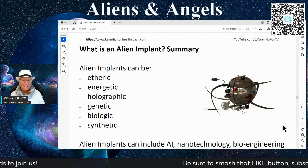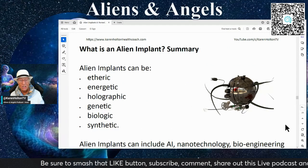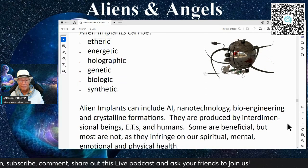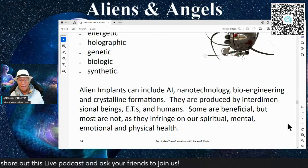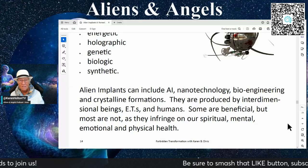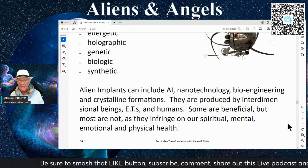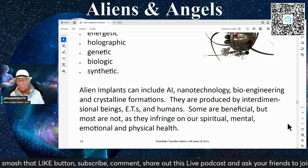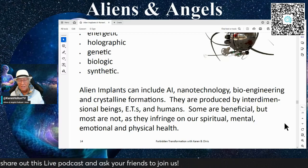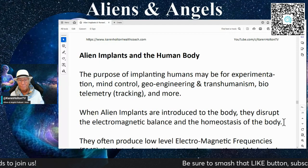So just as a summary, what is an alien implant? Alien implants can be etheric, energetic, holographic, genetic, biologic, and synthetic. Alien implants can include AI, nanotechnology, bioengineering, and crystalline formations. They are produced by interdimensional beings, ETs, and some humans. Some are beneficial, but most are not, as they infringe on our spiritual, mental, emotional, and physical health. I would add to that also the health of the timeline.